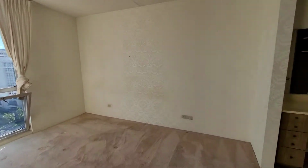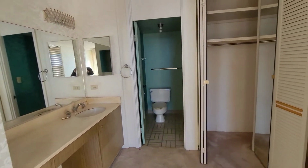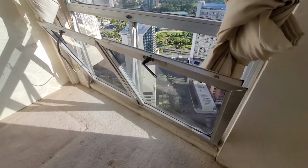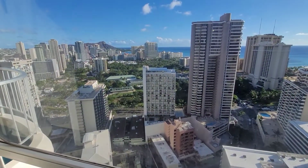So definitely this place is a little tired and could use some TLC, but for the person who has the right vision, this can be an amazing home. And let me just point out, this is your view from your master bedroom.